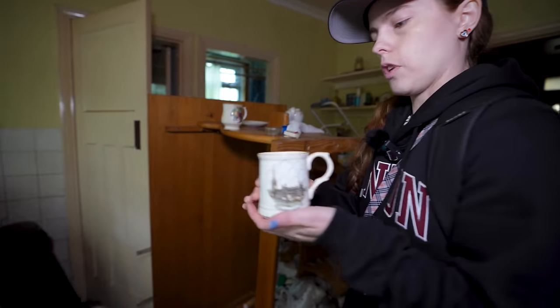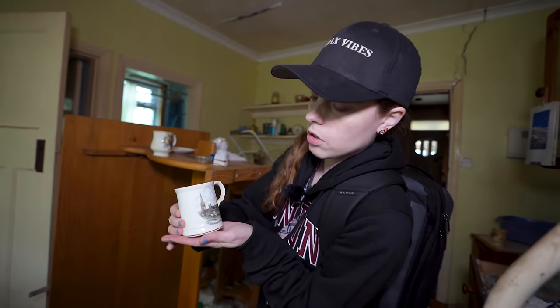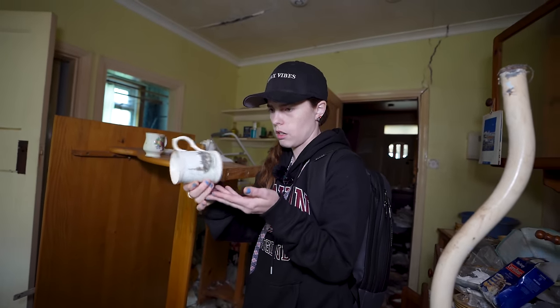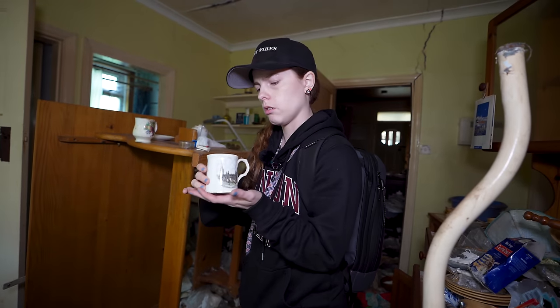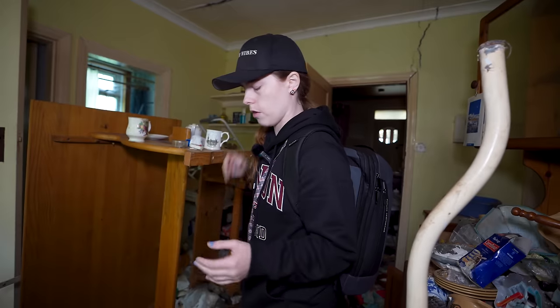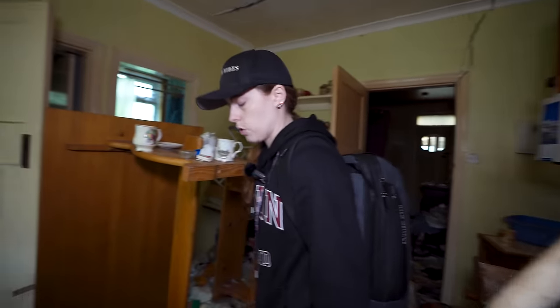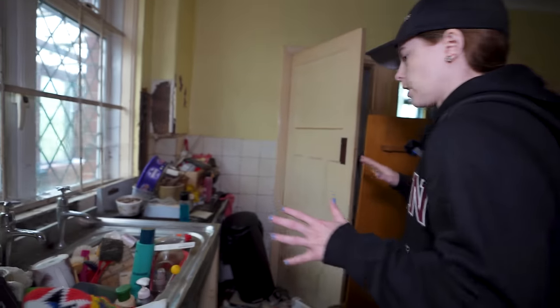Now, this is a beautiful cup. This says Wakefield Cathedral. I don't know where that is. It just says Wakefield. I'm assuming in England, but it looks like these people may have traveled around, because that was like a Greek calendar. So there's a mixture of things from different countries around here. Now we'll take a look at this area first before we leave.